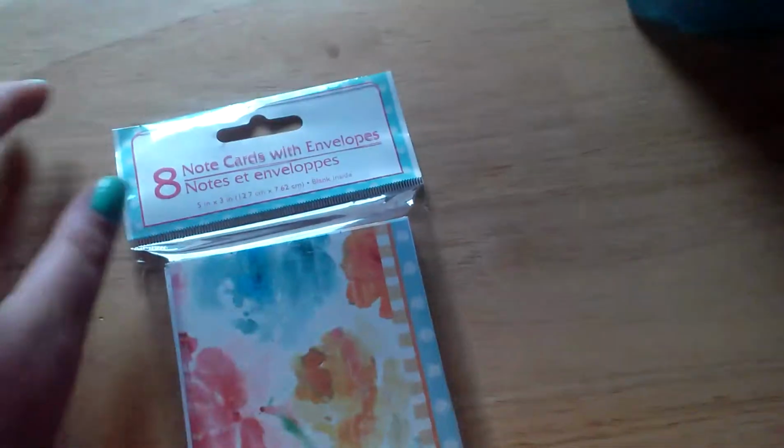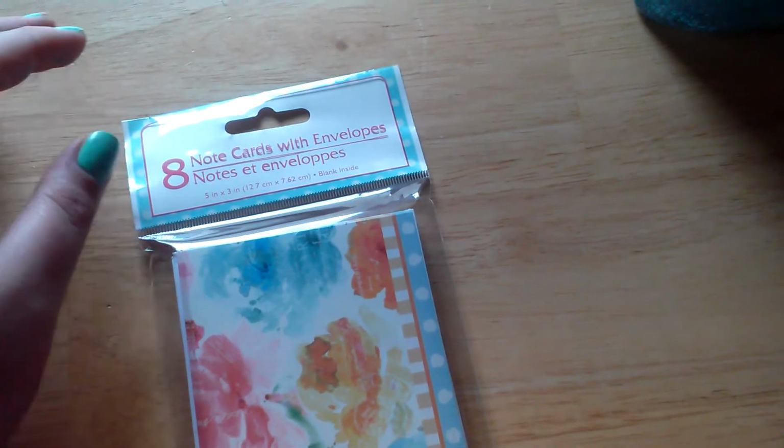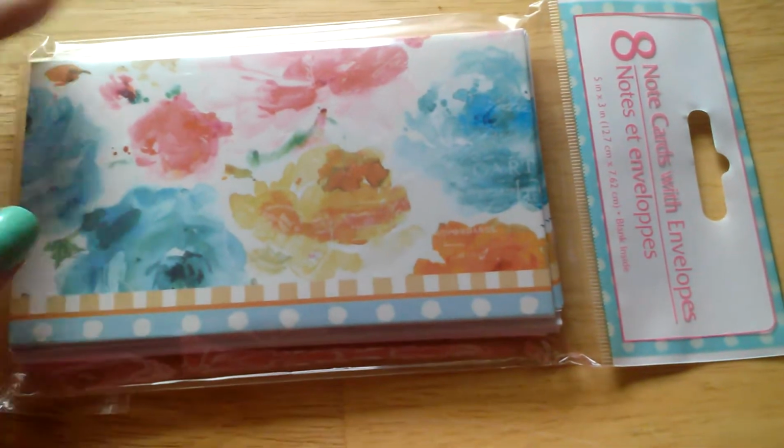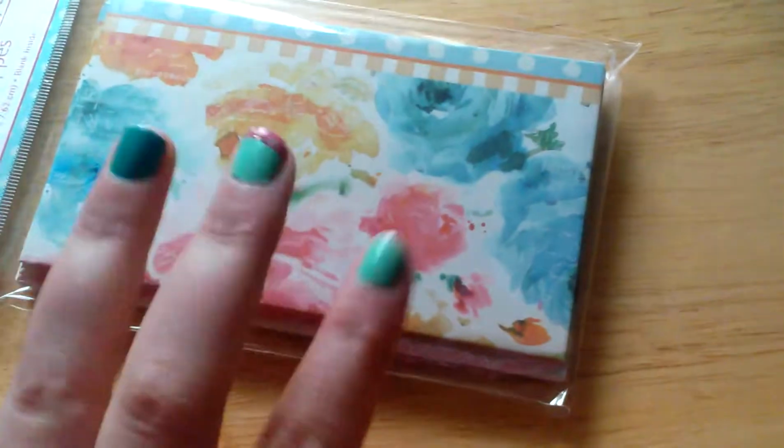Keeping with the stationery idea, I ended up picking these up. They're just little note cards. I like to send them as thank yous or hope you get well soon or that sort of thing, but I really like the floral design on them. And they actually look like they're watercolor, and like they have some interesting design in them. Really, really pretty. I wish they had like 10 or 12 with envelopes, but that's okay. I like these ones a lot.